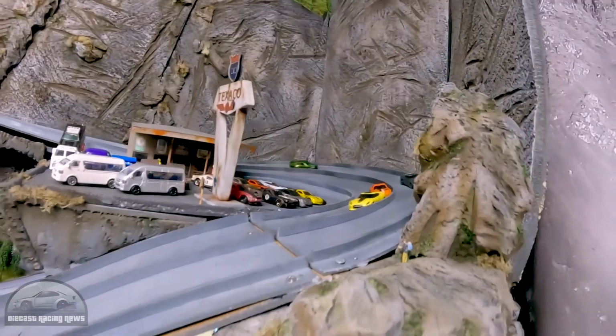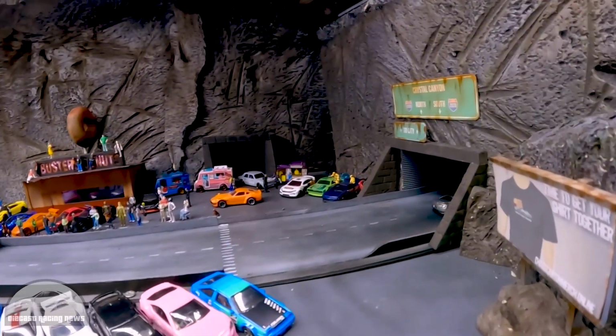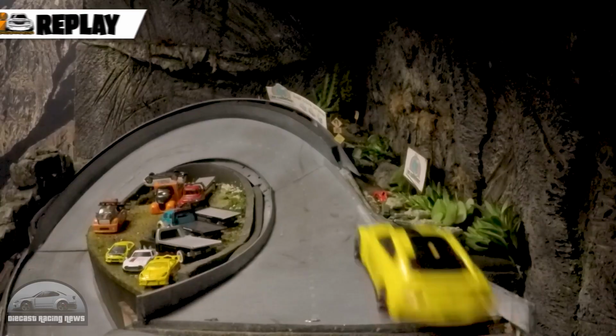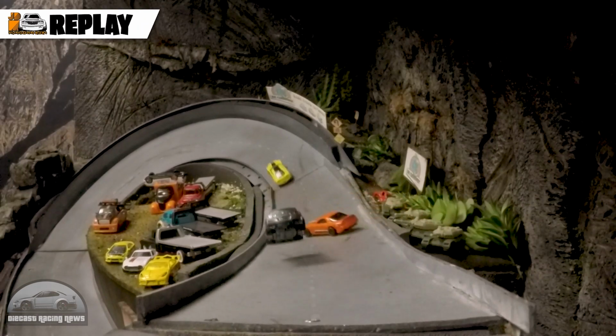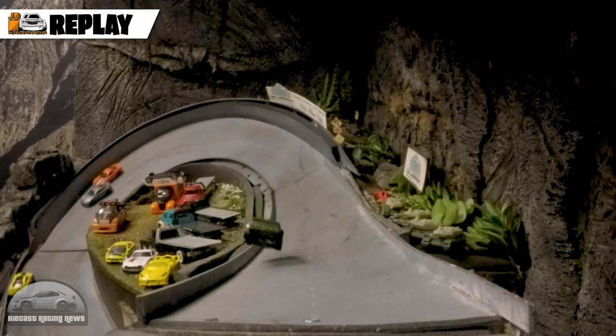So in this particular race you had the orange RX-7 in second place, but look at that overtake there through Kahuna Corner by the grey Skyline. It was absolutely beautiful. Yeah, I thought the RX-7 had it, but that Skyline just picked his line beautifully, didn't back off, and nice and clean overtake there.